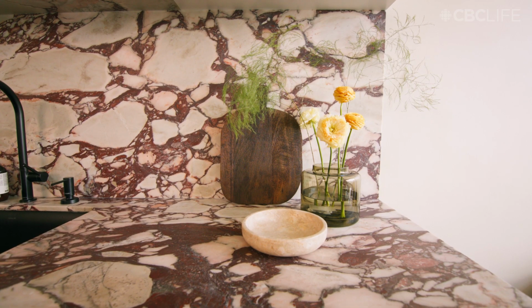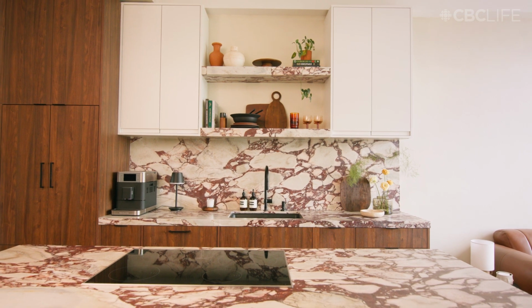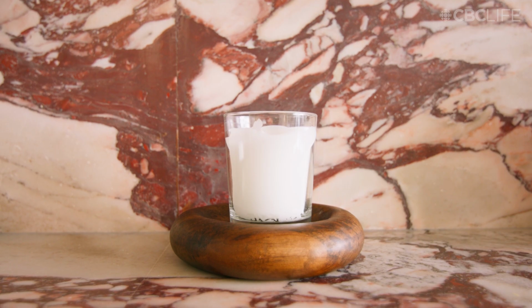My kitchen marble has been on my Pinterest board for the longest time. I really wanted it to be like the focal point of this renovation project.